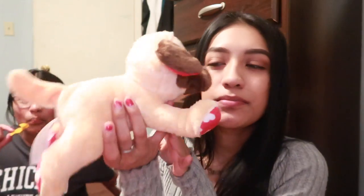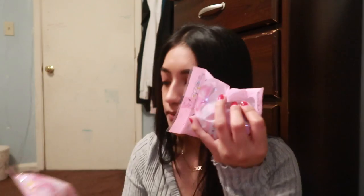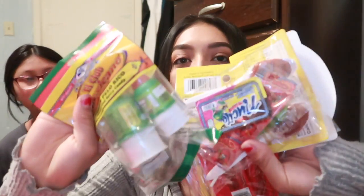And next I got him a little doggy plush. And next, I got him some Cheeto Puffs because I know he loves these. And then I got him some Starburst, and some kisses. I'm gonna decorate this. You guys will see the final result whenever I'm done fixing it. I got him some Airheads. I also got him some Mexican candy because I know he loves Mexican candy. So it's gonna turn out really pretty once you guys see the whole full result.